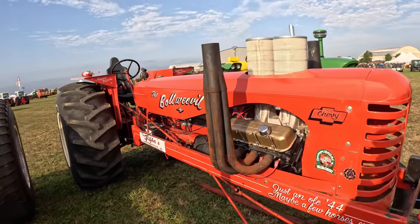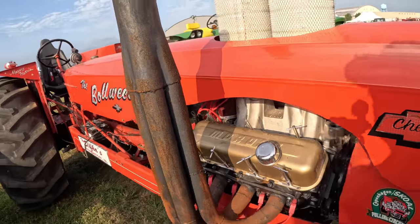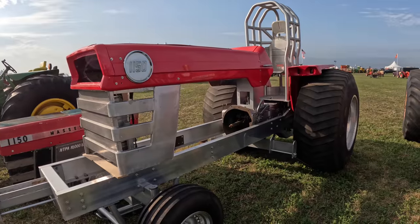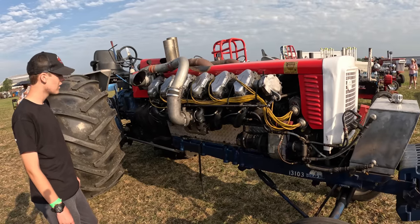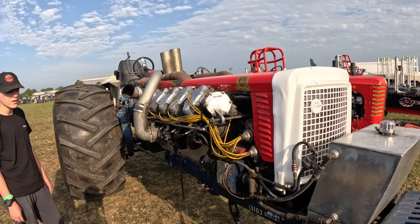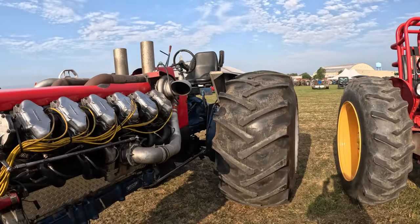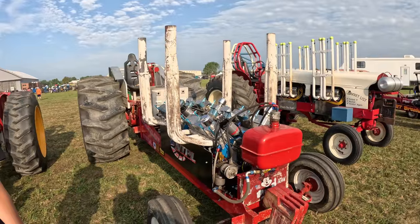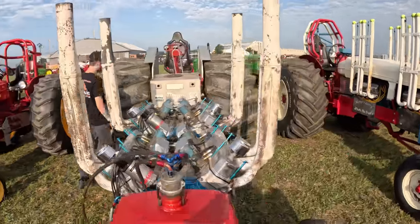Wait a second. Big block Chevy, oh, Moroso. I thought it said Mopar on it. I was like, huh? Some assembly required. V12 Continental air-cooled engine, with turbocharger on each side. Yep. Ready to star in the next Mad Max movie. There's two. Yep, there's two.